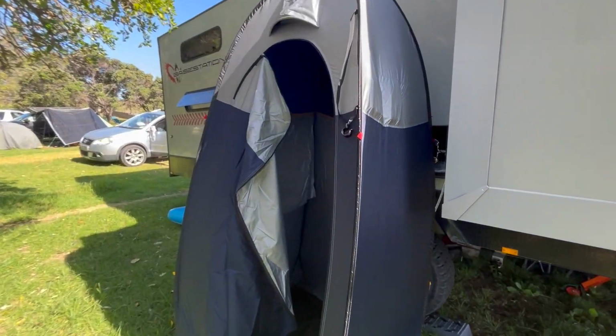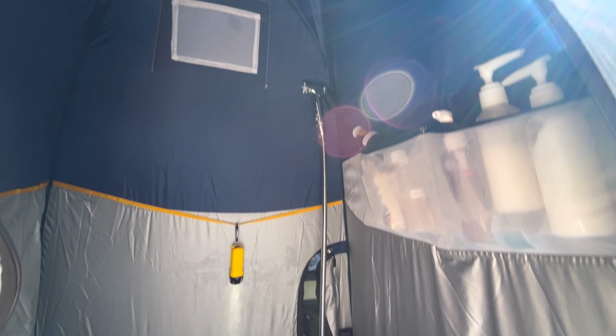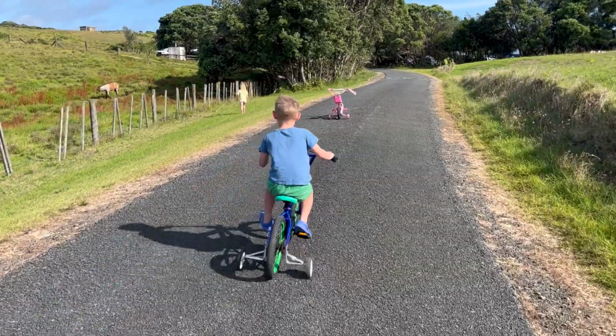And because we were off-grid, this was our morning shower. It was pretty good. In a few weeks, I'll do a video about this off-grid trip and what we did and how we lived.